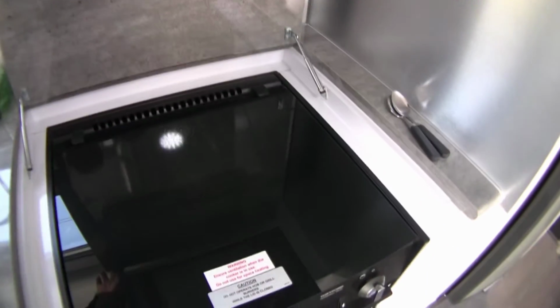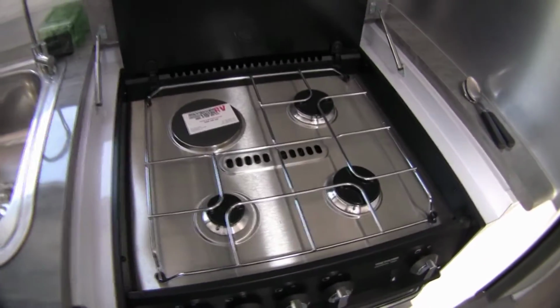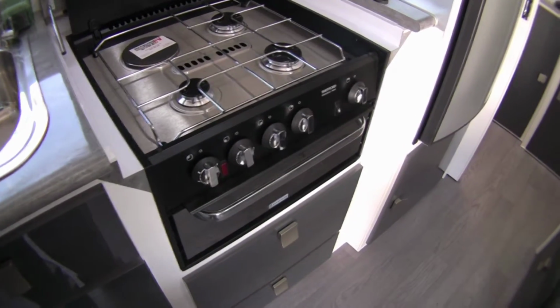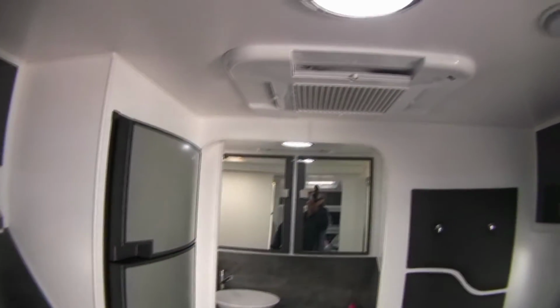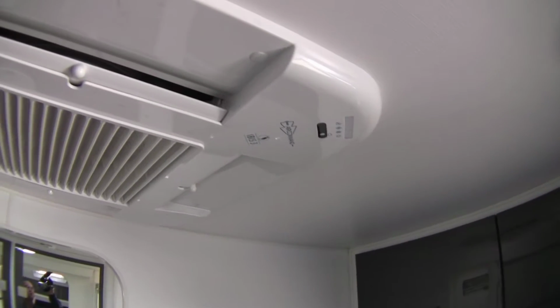Under here, we've also got our gas hot plates and single 240 as well underneath with a grill. Decent sized fridge freezer, air conditioned with an Ibis 3 unit.